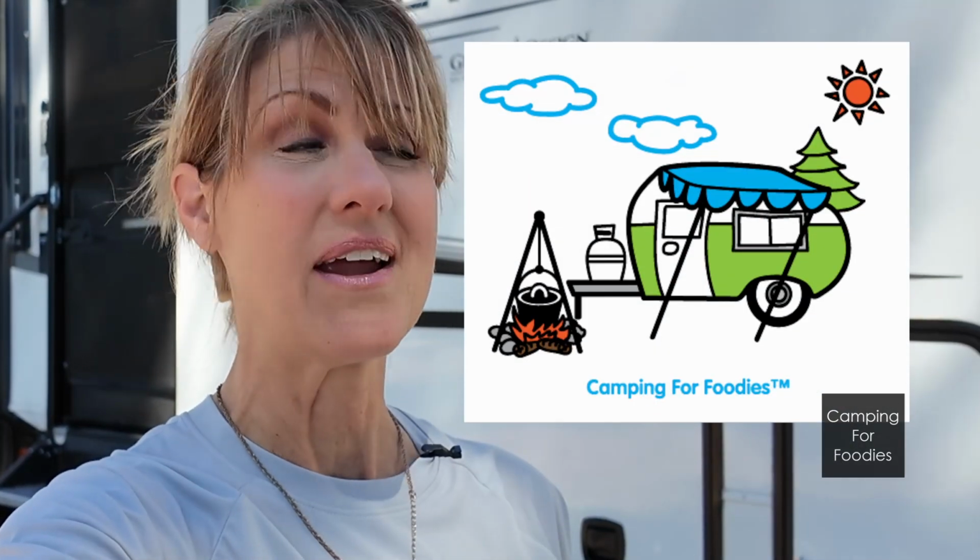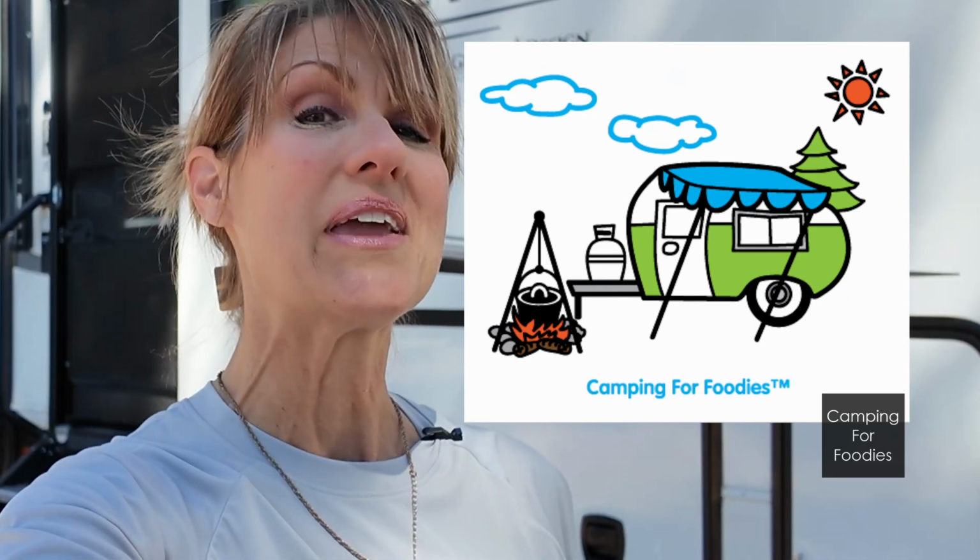I don't know about you, but housing mice inside the RV is just not okay with me. I'm a germaphobe and I can't stand the idea of housing a mouse. The first time that we did it, I swore it would never happen again. So here's what we have done to make sure that we don't have any more mice in our RV.